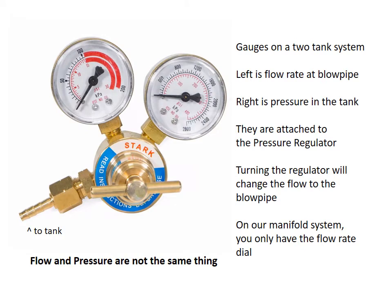And here's a close-up of the gauge. This part goes out to the tank, comes up, this will read out how much pressure there is, and this is how much pressure is going out the line to the regulator or to the blowpipe. And this knob out here will change the amount of material going out to the blowpipe.